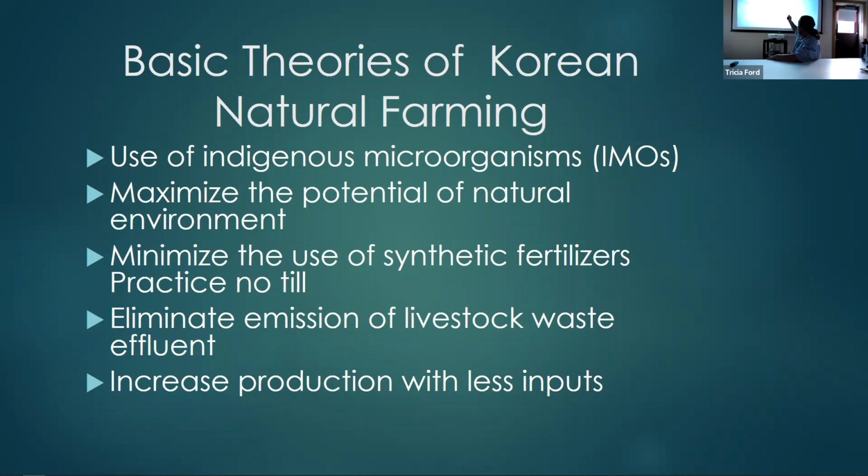Maximize the potential of the natural environment, minimize the use of synthetic fertilizers, practice no-till, eliminate emissions of livestock waste effluent, okay? Using these IMOs and some of these other inputs that we use in Korean farming, we could treat the bedding of a piggery. I can spray lactic acid bacillus that we create. I can spray it in my chicken coop. And that ammonia smell, if you've ever had chickens that you don't clean out your coop soon enough, goes away.